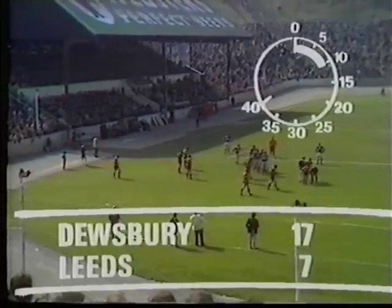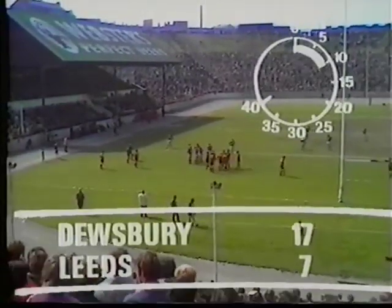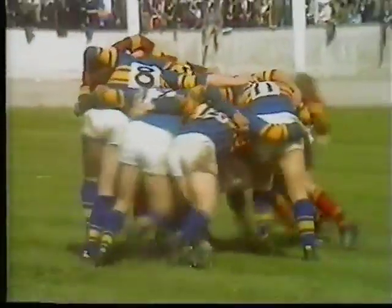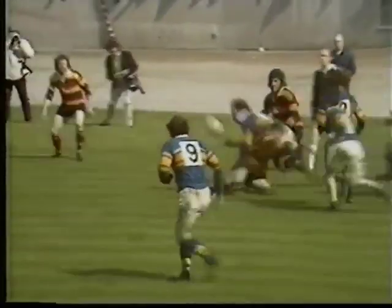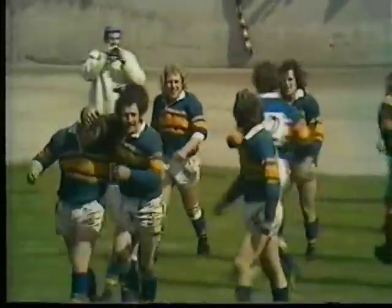10 minutes gone, second half in this Championship Cup final. Dewsbury 17, Leeds 7. Harry Beverley injured. We're at Oxford Stadium. Leeds possession. Dewsbury bunching a little bit, and Dewsbury did well then to take the player away from the way he wanted to go. Cookson should be in. Cookson's in. Cookson's in for a try.